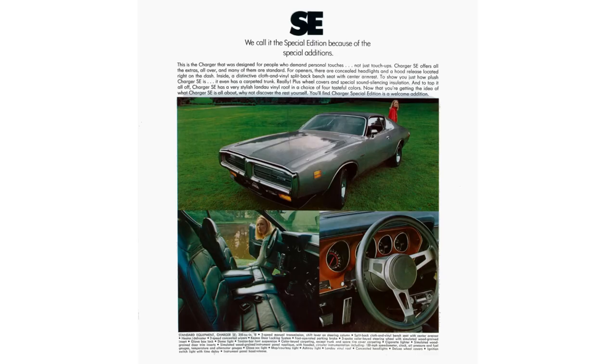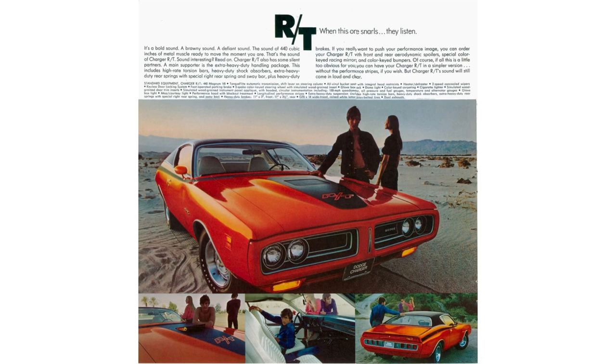Moving to the Charger SE or the Charger Special Edition, this trim focused on performance rather than luxury. It offered split cloth and vinyl seats, an electric clock. Also, I believe it's the only trim that had the hidden headlights or the pop-up headlights. Next, at the top, was the Charger RT, the pure performance model. Came standard with the 440 Magnum, front bucket seats, blacked out hood, heavy duty brakes, and the RT handling package.